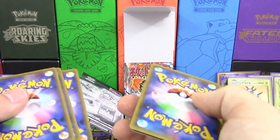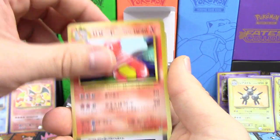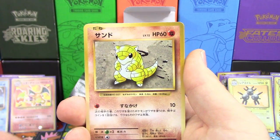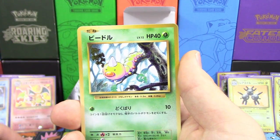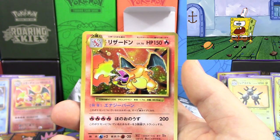Oh, man. 1, 2, 3 to the front. All right. We've got another Raticate. Another Charmeleon. This one that I can't remember for my life. I don't know why. Nidoran Male, Sandshrew, Tangela, Growlithe, Weedle, Voltorb, and oh my gosh, I don't believe it.